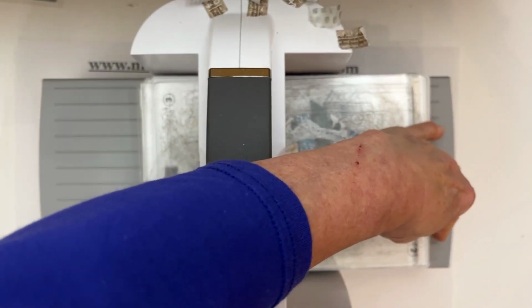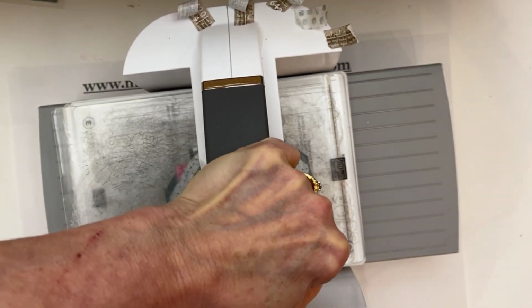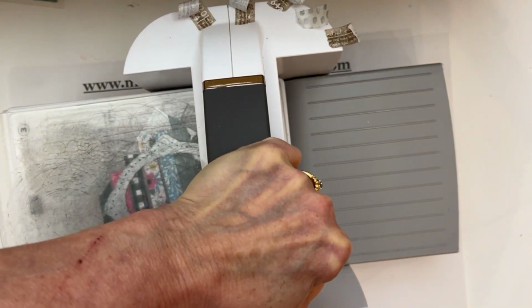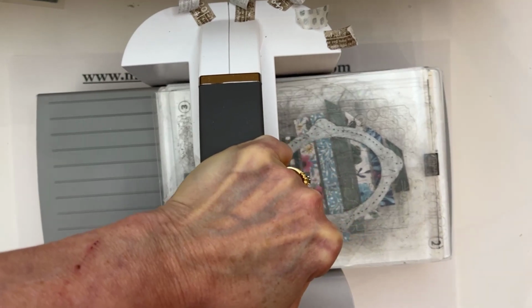So actually, just in time, Elizabeth, I read your comment. Trouble cutting the window sheet. I'm going to go back and forth a few times with that challenge in mind, right?